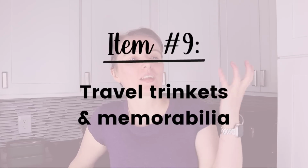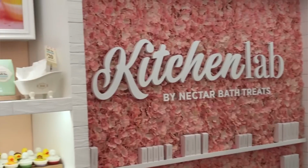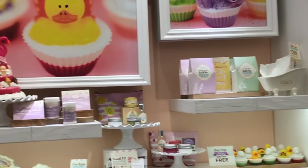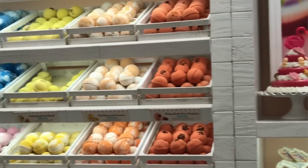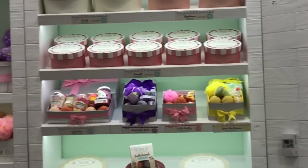Now this next one I don't do anymore, but my husband loves doing it, and that is bringing home holiday trinkets, memorabilia. We've all done it. We've all gone somewhere and brought something back, and usually it's like a bottle opener or a postcard or something small like that. And for the most part, we never look at them again. They just sit somewhere taking up space, collecting dust. Now listen, if it's really sentimental to you and you really do love it and it reminds you of that time in your life, by all means keep it.